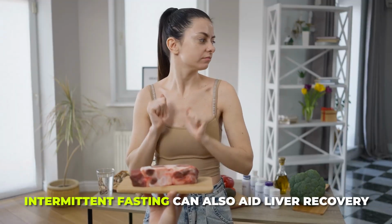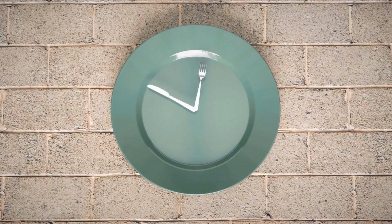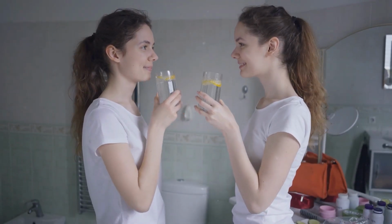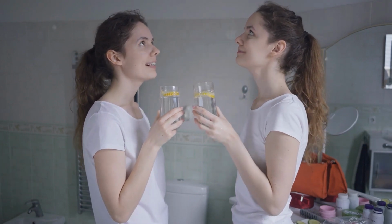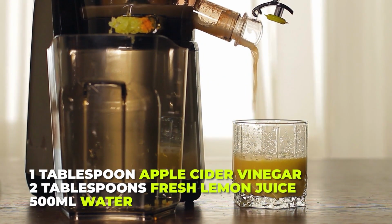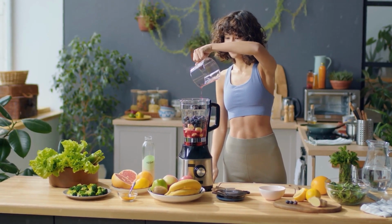Intermittent fasting can also aid liver recovery. Condensing your daily calories into a 4-hour window and fasting for 20 hours triggers autophagy. This allows your liver to recycle old scar tissue and damaged proteins into new, usable hepatocytes. Finally, try a simple yet highly beneficial morning tonic for cleansing your liver, reducing fat storage, and increasing bile release. Mix 1 tablespoon apple cider vinegar, 2 tablespoons fresh lemon juice, and 500 milliliters of water. Maintaining your liver health requires only a few lifestyle changes for big rewards.